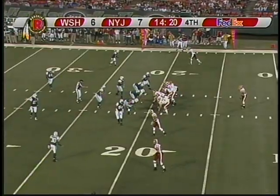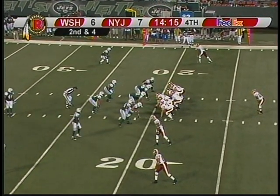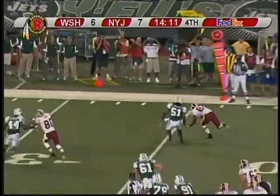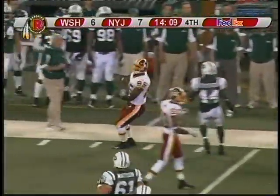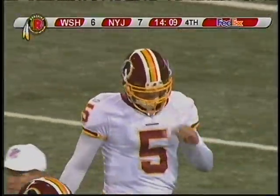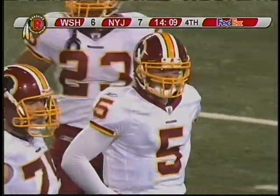Second and 4 coming up for the Skins at their own 20. It's Colt Brennan. I like to watch him play. He's exciting. Brennan is going to bootleg it out to the right. Fires. Oh, a little too high for Jason Good to handle. Colt would like to have that back because Good had some running room ahead. Yes, he did. I think Colt could have run and picked up the first down. That's the kind of pass he likes to throw on the move to his right. The ball took off on him. He had it on his fingertips. Got to make those catches if you play in this league.